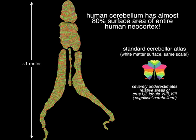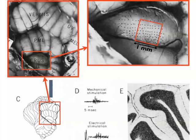Now here's a standard cerebellar atlas at the same scale. It's actually just the white matter, and you can see it severely underestimates the expansion of the cognitive cerebellum in Crus 1 and 2 and lobule 7B and lobule 8. So what's in there, the giant surface area? Well, these are studies done in the 70s and 80s that most people have hardly heard of, mapping cerebellum.